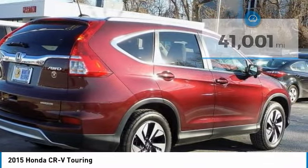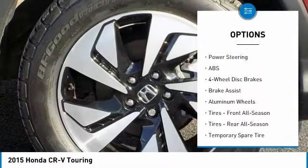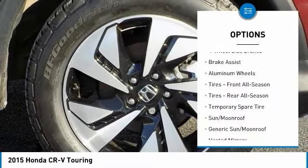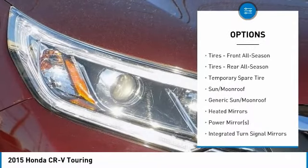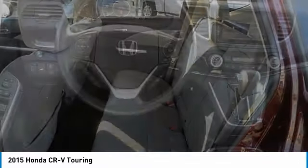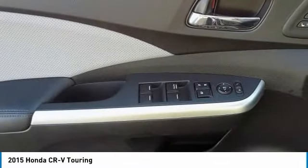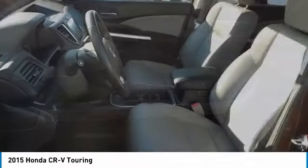Here are some of this vehicle's great options: lane departure warning, stability control, steering wheel audio controls, power lift gate, navigation system, keyless entry, traction control, all-wheel drive, backup camera, anti-lock braking system. Your new ride is just a phone call away.